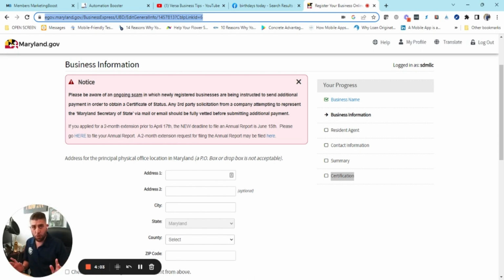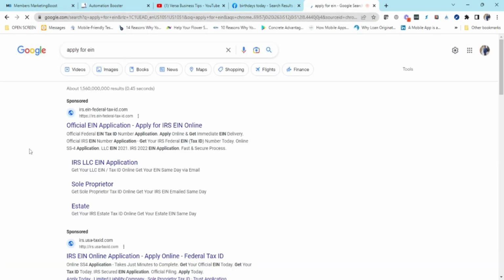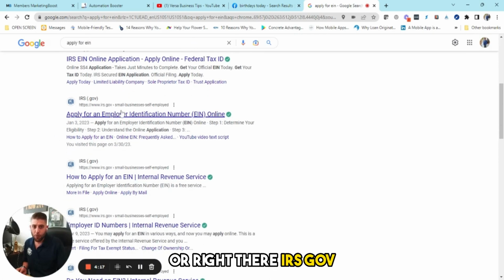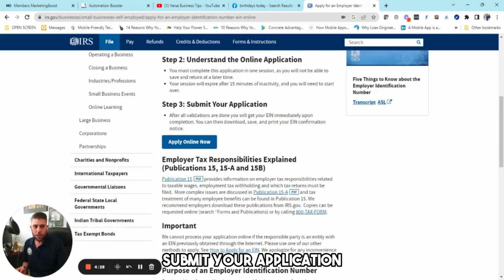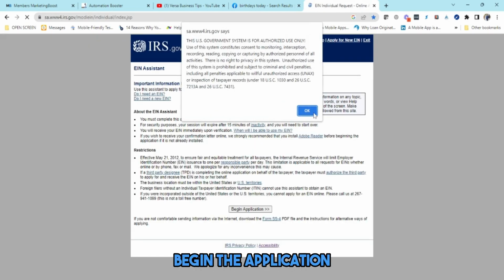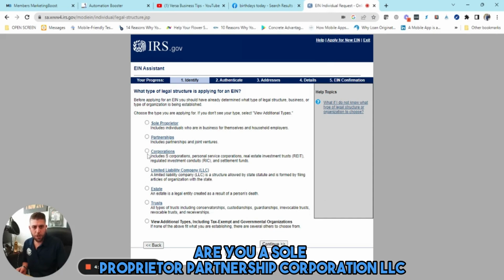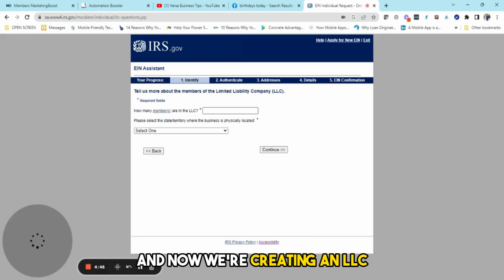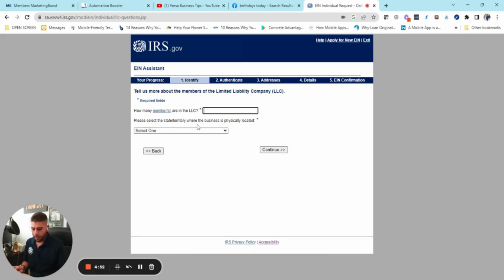So let's just go to Google. Register or apply for EIN. Right, so first we've got some .com website, right, where they're going to upcharge you, or right there, irs.gov, apply for an EIN number, which is also known as tax ID number, and it is very simple, okay? Submit your application, apply online now, right? So begin the application. Very simple. Are you a sole proprietor, partnership, corporation, LLC? We are an LLC, right? We just created the LLC, and now we're applying on irs.gov to get our tax ID number, right? How many members, right? Let's say you're a single member LLC in the state of Maryland.